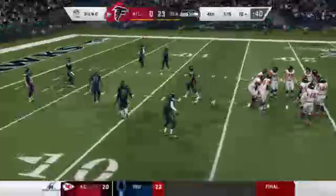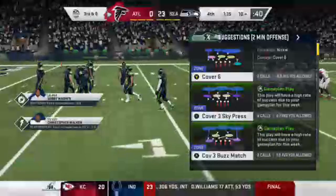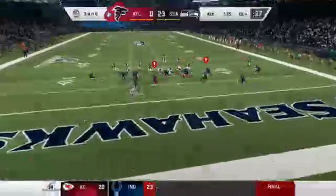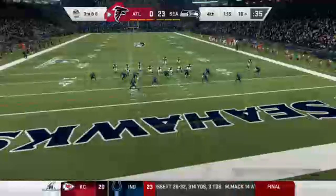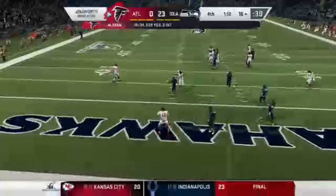Welcome back in, everyone, to EA Sports coverage of the NFL. We're set to go as the Falcons are in possession of the football in quarter number 4. On 3rd down, Ryan to the goal line, but it's incomplete.